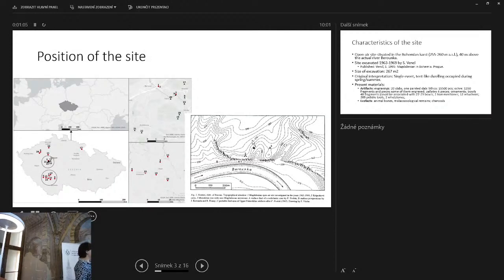It is located in central Bohemia, in a cluster of other Magdalenian sites. In the map, the sites which are open air and Magdalenian are shown in red. The black triangles are sites in caves. So this is the site of Hostim, which is located very near Koněprusy Caves, that is a cave site, and this is the site of Hostim, which is an open air site.